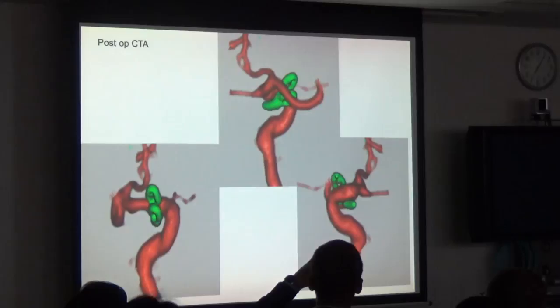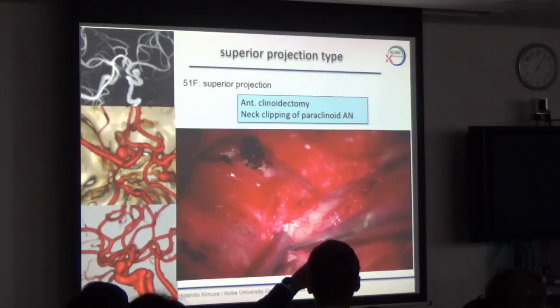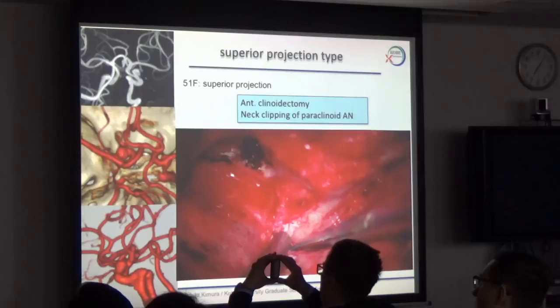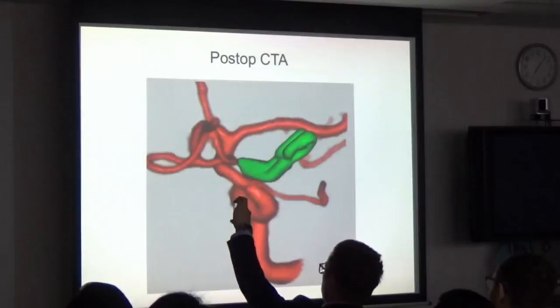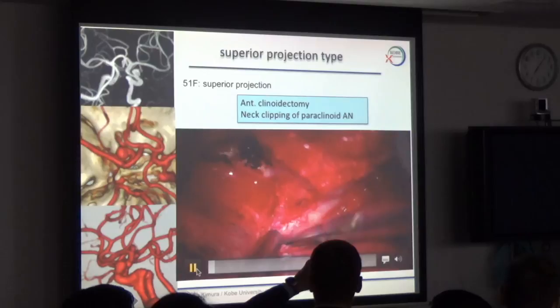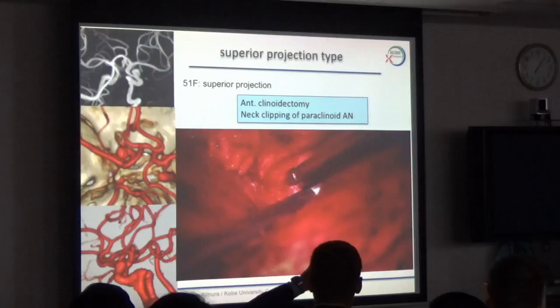And the last case is a 51-year-old, also female, with a superior projecting aneurysm. The problem with this case is the aneurysm is attached to the anterior clinoid process. So in this session, how to avoid intraoperative rupture of this kind of aneurysm may be very, very important. My recommendation is that just removing the anterior clinoid process is safer using the micro-longule.